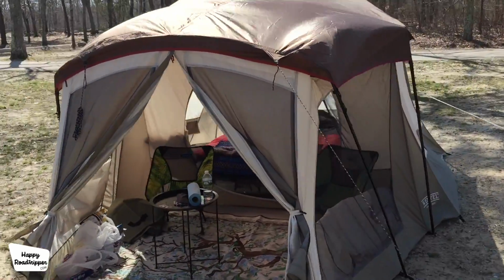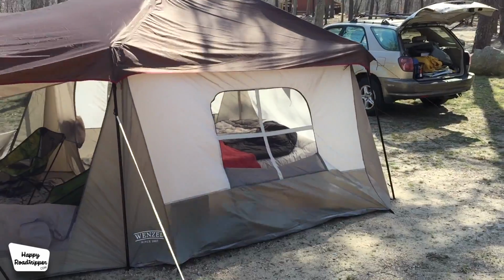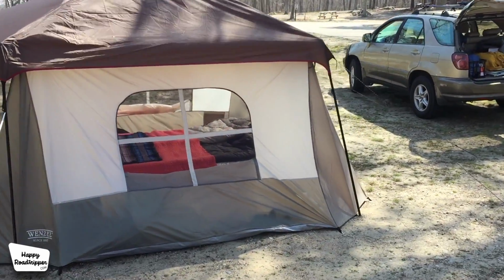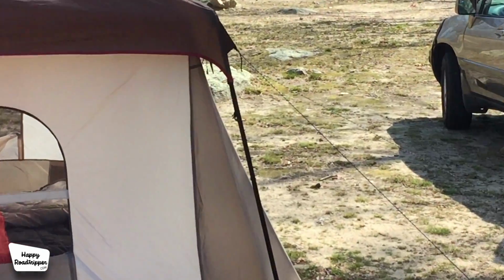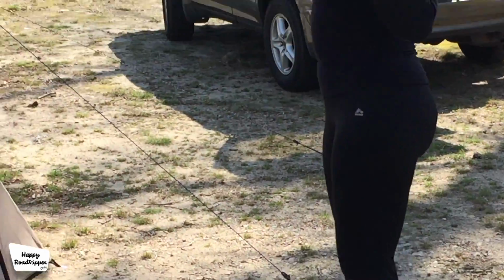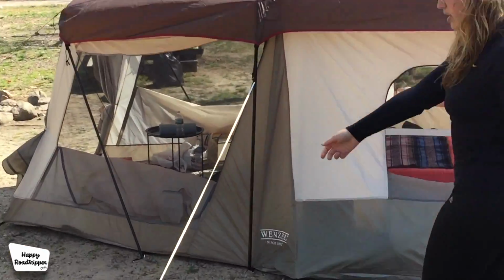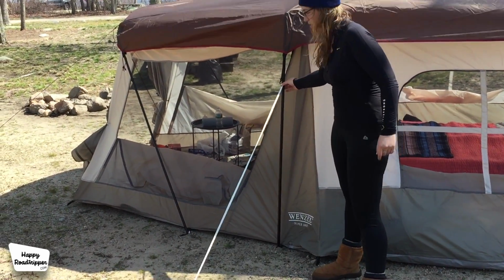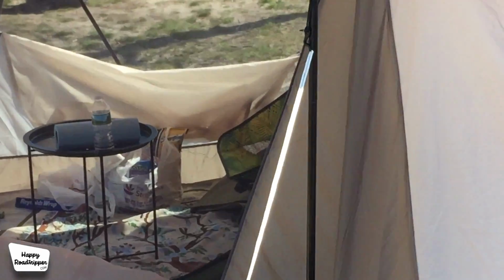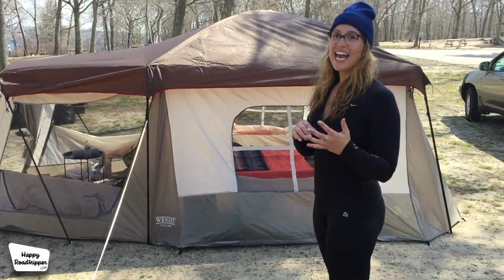So again, as you can see, a lot of the wind's coming this way. When we first put the fly on yesterday, we didn't have all the guy lines out, so we only put a couple. I think we had these two out, and they all pulled out on the first gust. So we reinforced it. We put all the guy lines out. We added this one, just put a line here on this hook. We added this, and since we've had all the guy lines out, no matter how windy and crazy it's been sounding, it has not pulled out.